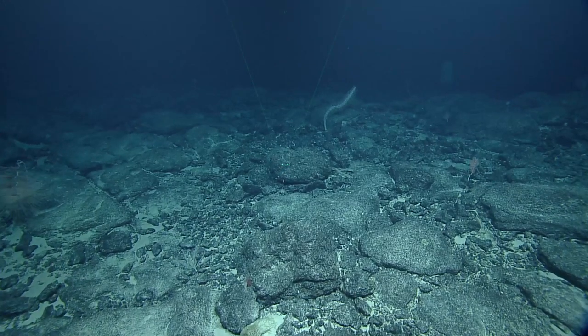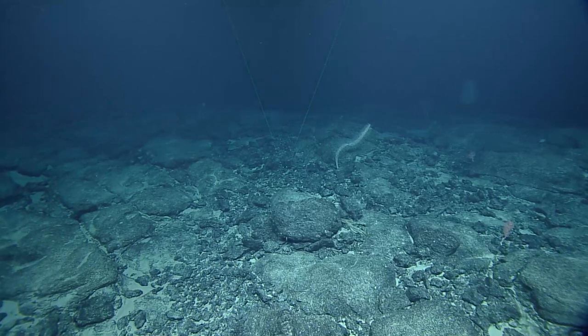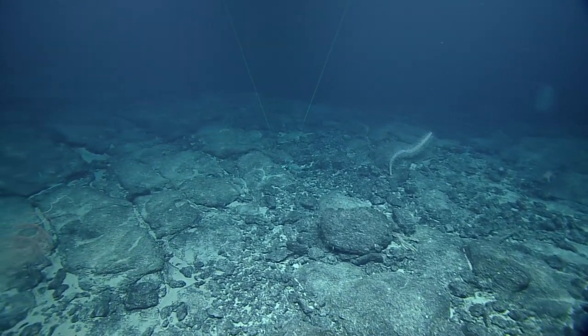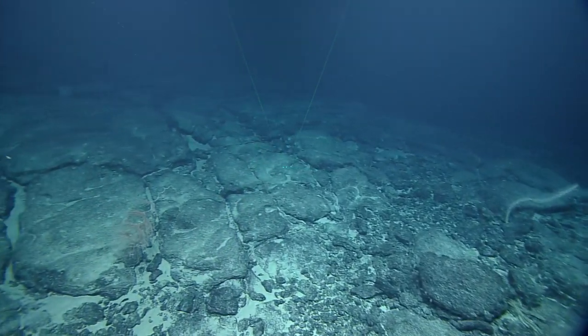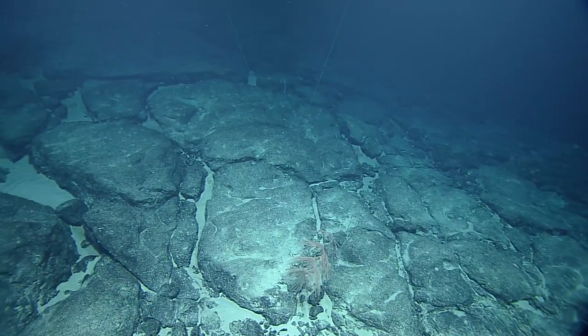I remember reading a comment that somebody wrote in one time. They said, I've watched enough Nautilus Live that now my parrot says, bridge nav. Oh. Bridge nav.